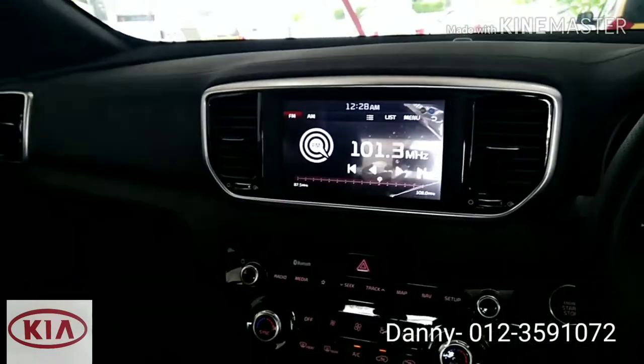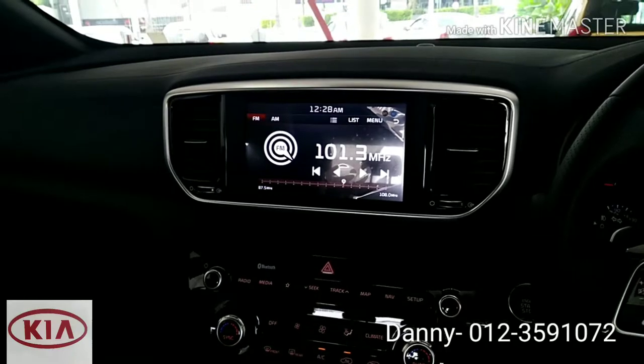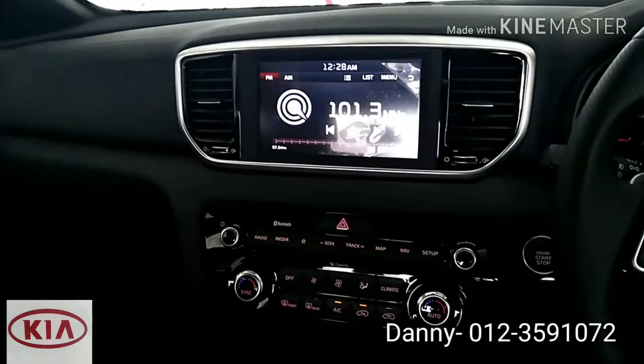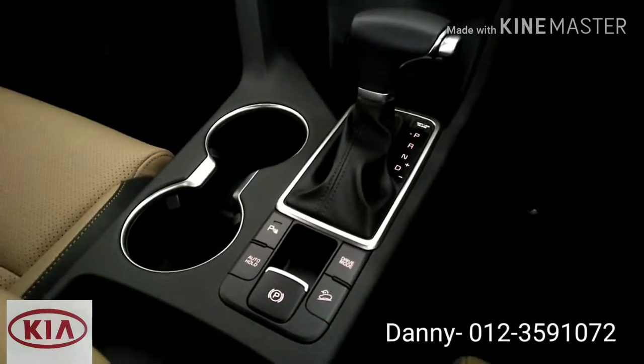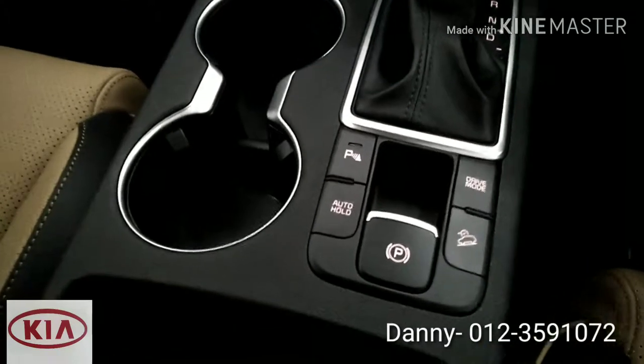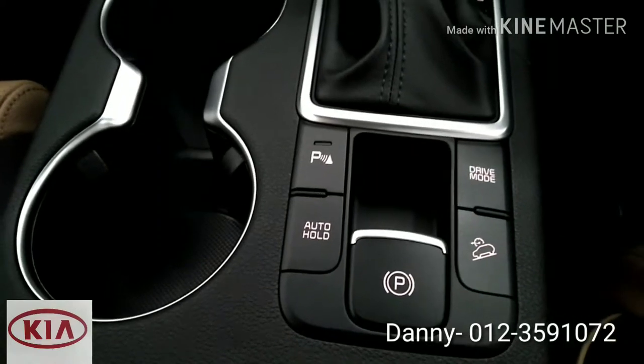This player can support Android Auto and also Apple CarPlay. Electric handbrake. And also it has auto hold function.